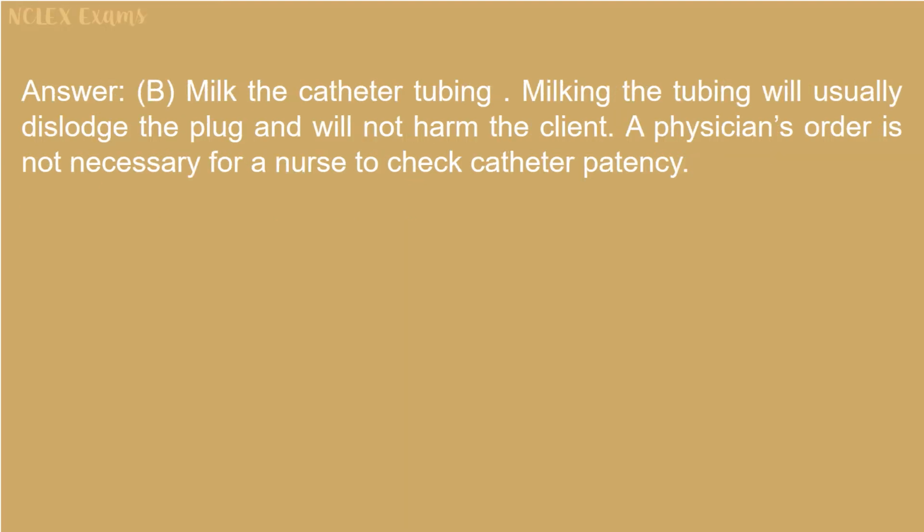Answer, B. Milk the catheter tubing. Milking the tubing will usually dislodge the plug and will not harm the client. A physician's order is not necessary for a nurse to check catheter patency.